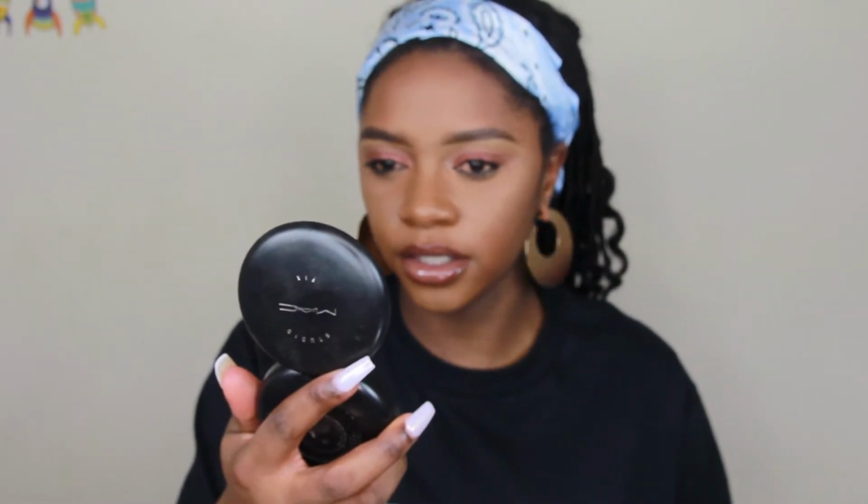I did not put any lashes on because I can't find my lash glue and I can't find my tweezers, so there's that. I actually don't mind it without lashes on. It looks really pretty.